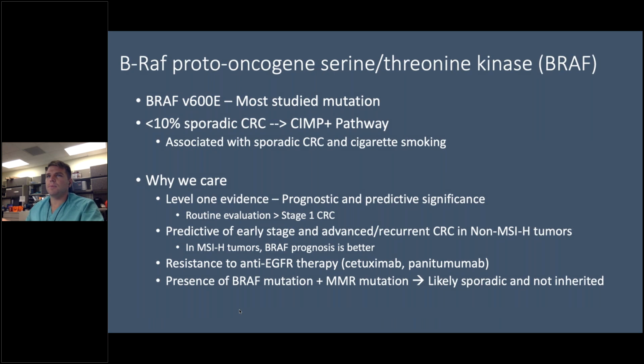For BRAF mutations, the BRAF V600E is the most studied, and they think there may be some variance as far as which BRAF mutation you have. As we talked about earlier, this is actually only in less than 10% of sporadic colorectal cancer patients, and then it's within that serrated pathway or the CIMP pathway. The reason we care is this is another gene that has level 1 evidence for prognostic and predictive significance. Typically, these patients have a worse prognosis. BRAF is predictive of more advanced cancer or recurrent colorectal cancer.